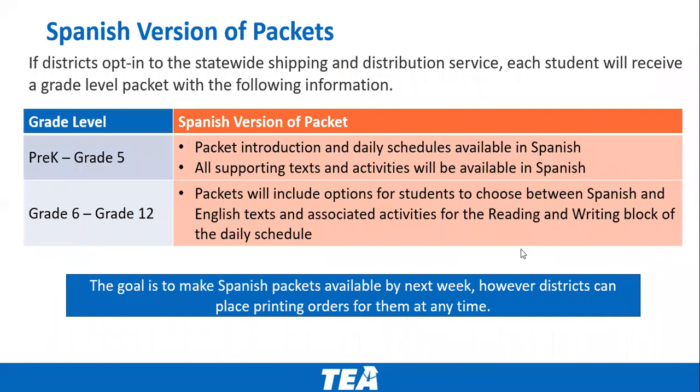In pre-K through 5, we are creating packets where all the packet introduction, the daily schedules, and all the materials will be available in Spanish. Our goal is to have those up early next week. In grades 6 through 12, we will have packets that include options for students to choose between Spanish and English texts in the reading and writing block of the daily schedule. So those packets will not be available fully in Spanish, but we are going to try to make sure there are Spanish texts for students throughout those grades to choose from, should they choose to order the Spanish version of the packet. So that is what you can expect to be coming for the packets by grades.